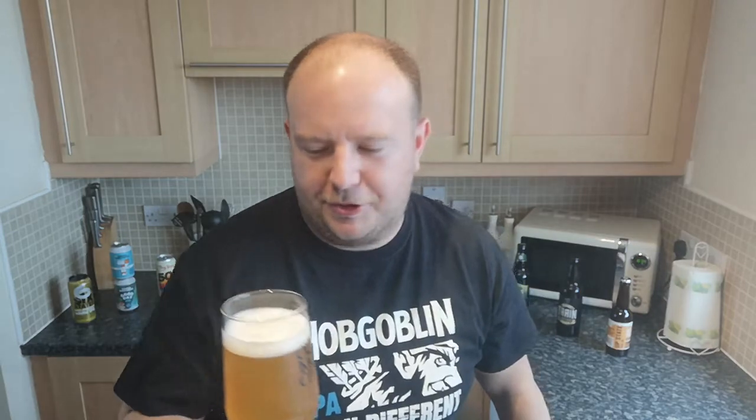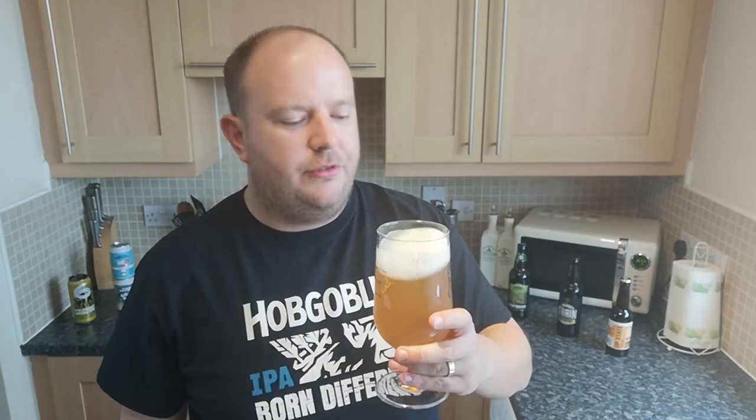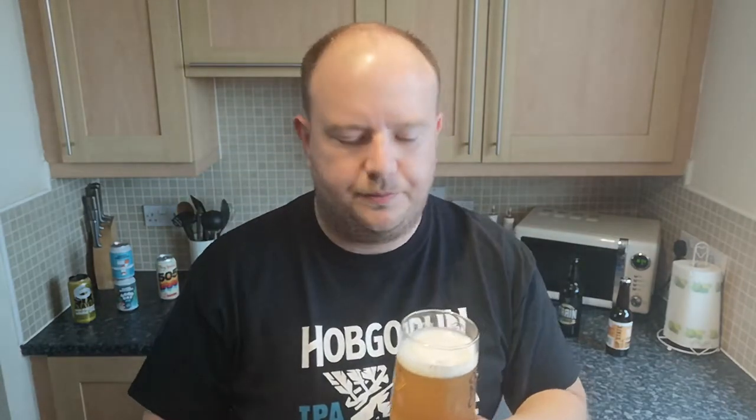I really quite like Buxton Brewery, I'm not going to lie. I wasn't expecting it to be as hazy as this, with it being a British hopped IPA, but okay, they've not filtered it or unfined it. Are they trying to redo a style?